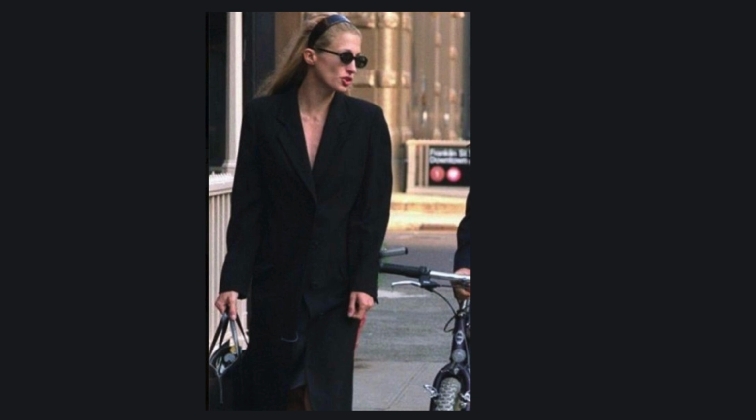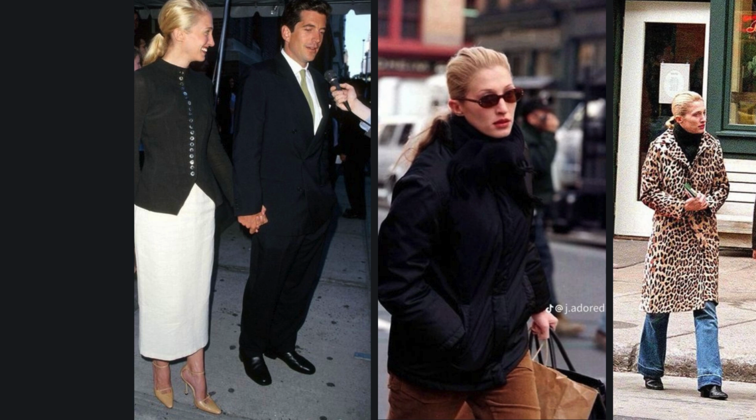The first element that I noticed is that Carolyn often stuck to neutral tones like black, white, beige, and navy. And these made it easy to layer outfits, and it made it easy to match outfits to each other because these colors are not clashing against each other. And a method to layering your colors is using the sandwich method.